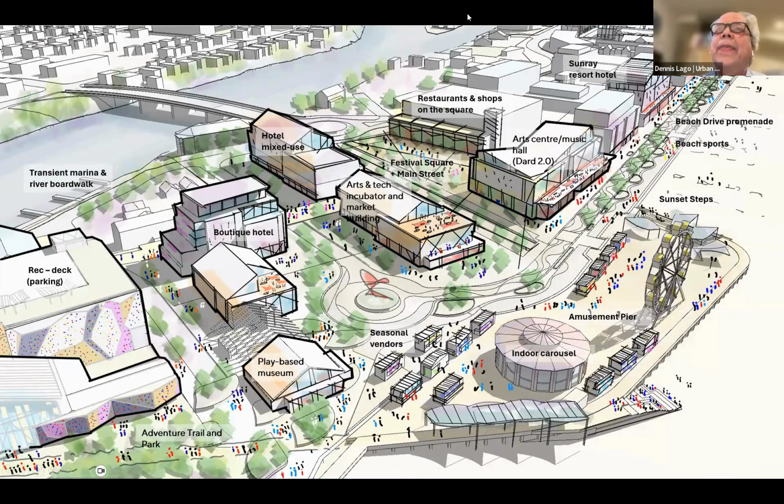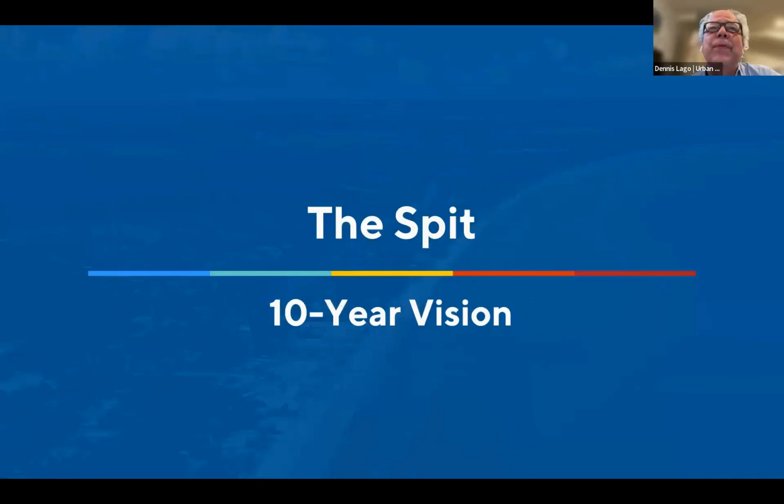Thank you. And again, the destination uses also include quite a bit of hotel and boutique hotel accommodation here, again supporting year-round use. And now we're going to move on to the spit.